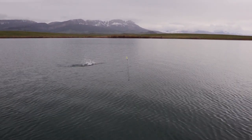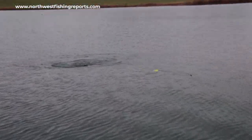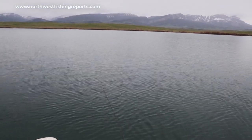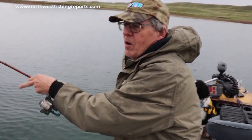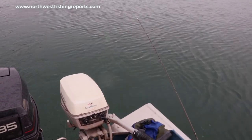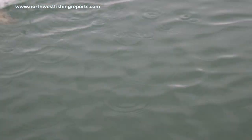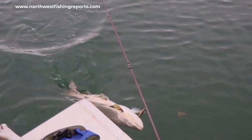Oh, look at that. Look at that fish. Okay. Oh, wow. Yeah, oh, I can see. Yeah, you can see them on the surface here. Yes. Wow. That's a big brown trout. That's a big brown. Oh, look at that. Growing big in Montana.